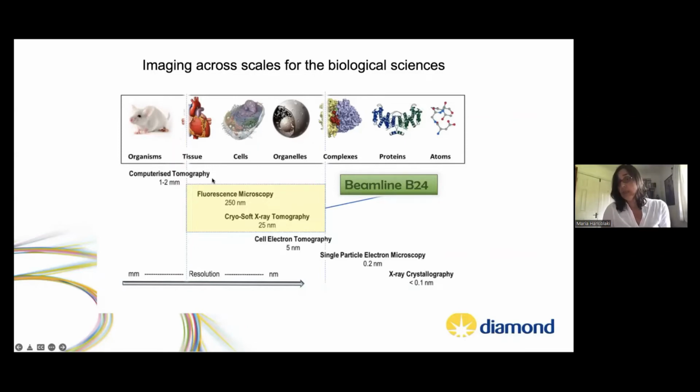And that's what we've done at B24. We've bridged the gap between effectively visible light microscopy and electron tomography. And we provide 2 methods that are complementary. I'll explain a little bit how this works. But they're both honed on giving you images of cells, organelles, or macromolecular complexes.